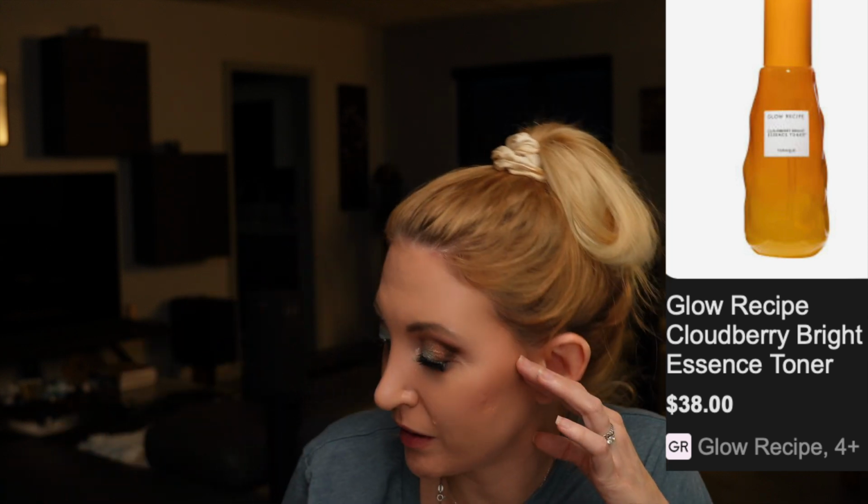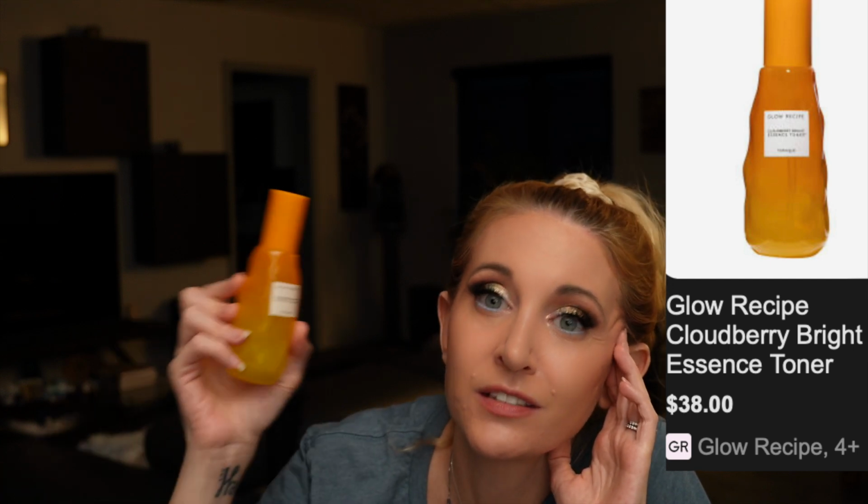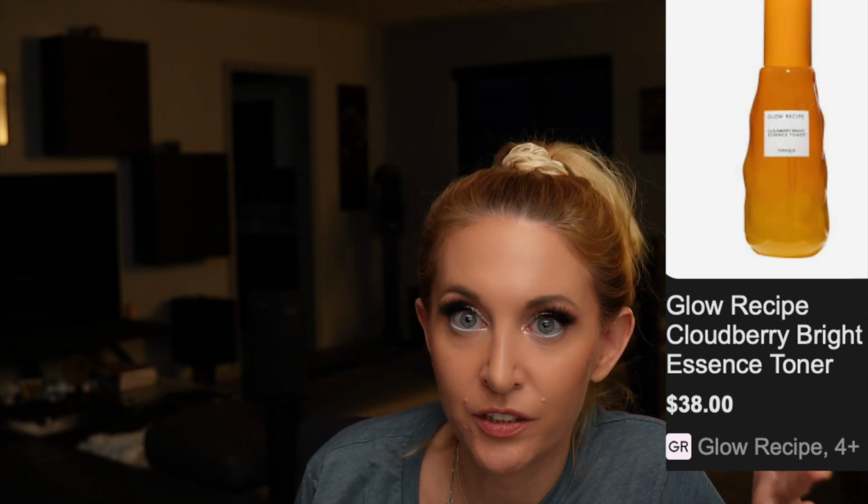I hate to admit that, but the packaging is adorable and it smells good. It all really, this included, this smells amazing. It smelled like fruit and I really enjoyed it. It made the experience enjoyable and it was comforting. My skin liked it. It was hydrating. It was straightforward, no problem. However, I also didn't really notice any benefits from it.